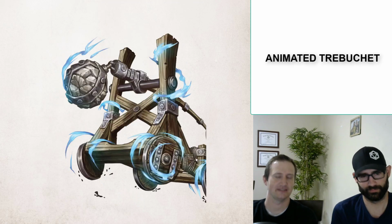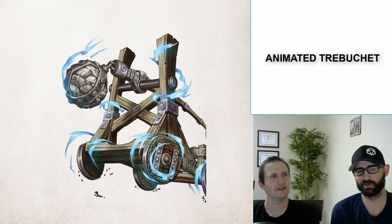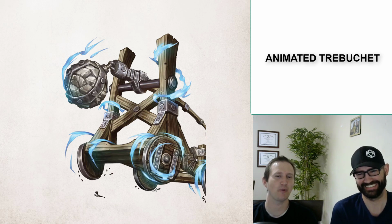Animated trebuchet. What? So I think that thing's cool. I mean, it's hard to go wrong with the trebuchet, but does it have a mind of its own, or is it just programmed to do certain tasks? Or is there just one roaming the countryside, taking out buildings? What I like about it is you have a lot of animated things: animated armor, animated rugs, animated brooms, and you would assume, okay, if wizards can animate things, why wouldn't you animate a trebuchet? Why wouldn't you animate all these really cool things?